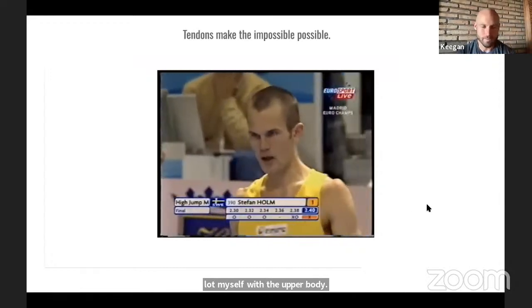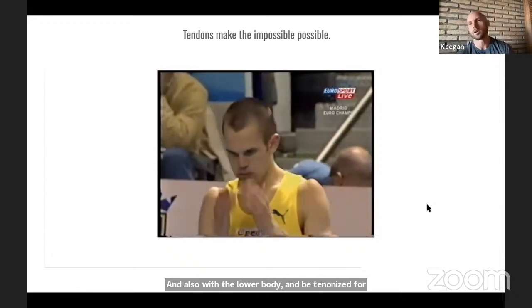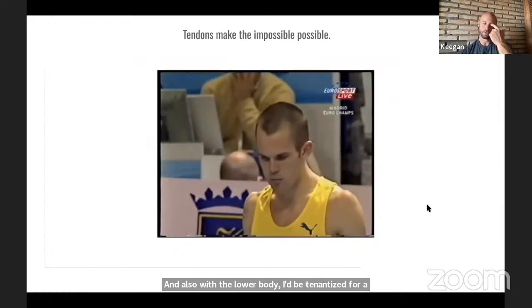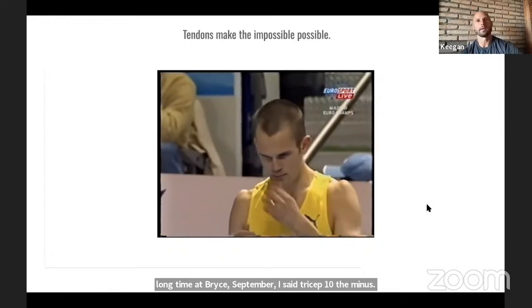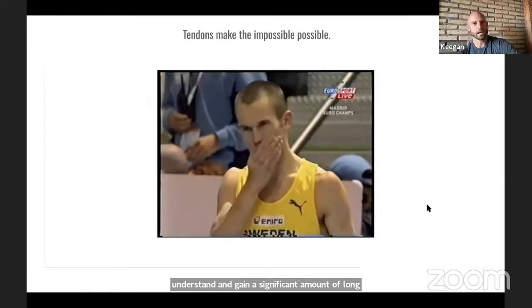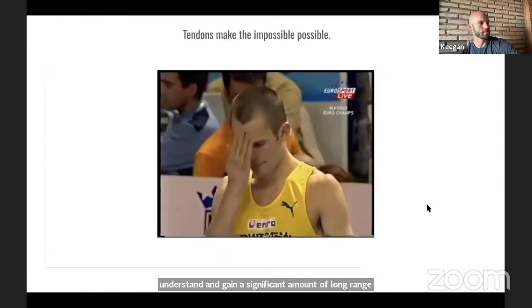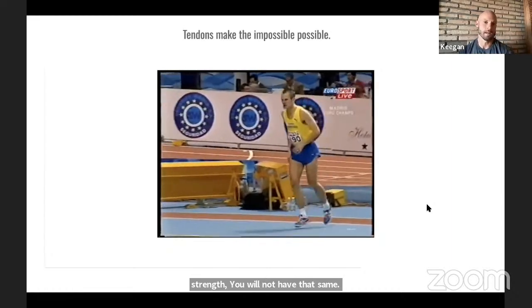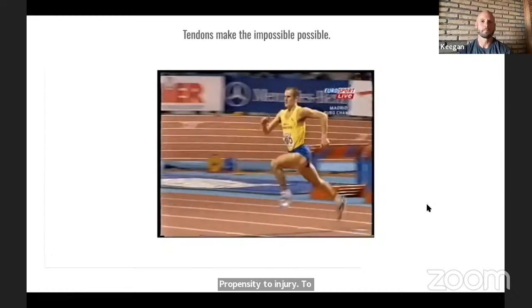I had knee tendonitis for a long time, bicep tendonitis, tricep tendonitis. Maybe many of you have experienced the same. Once you understand and gain a significant amount of long-range strength, you will not have the same propensity to injury, to issues in the tendons that you have had before.